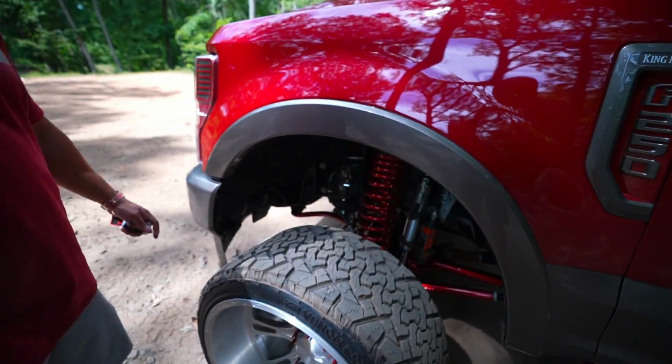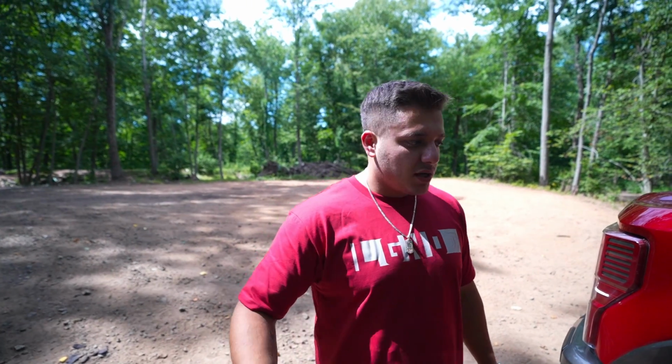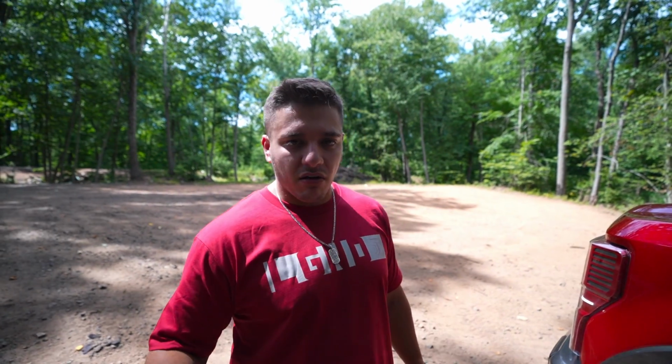The fun thing about Fords that I like doing versus GMs and Rams, there's almost nothing on the market for full kits.